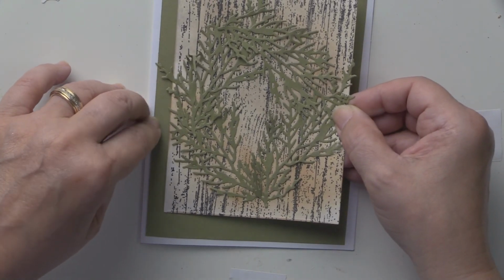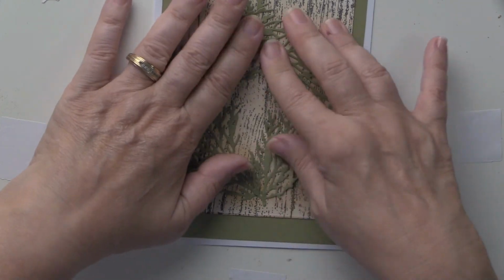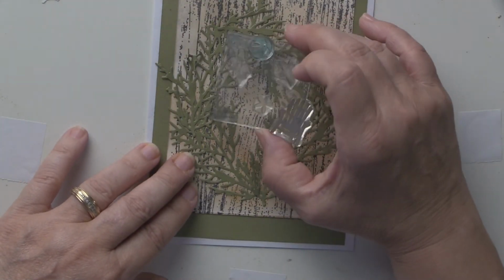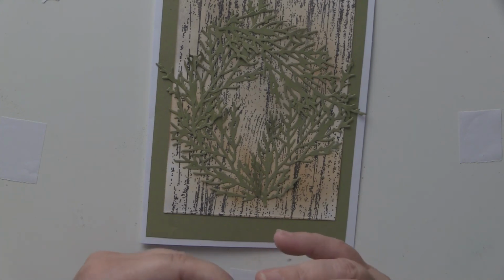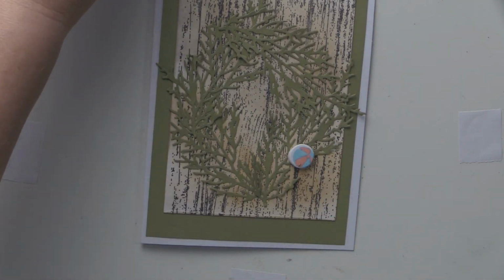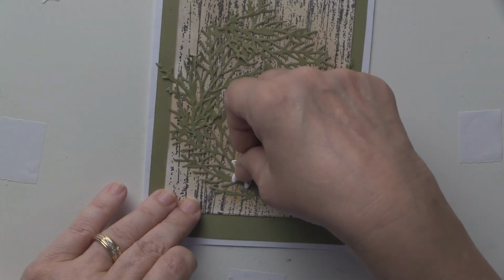And now we can get started decorating our wreath. As I told you, I used all these different stamps and their coordinating dies, and I'm going to make a wreath that's on kind of a weathered door. I'm not going to put a sentiment on this. This will just be a hi, how you doing card.